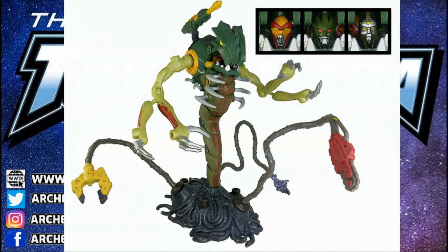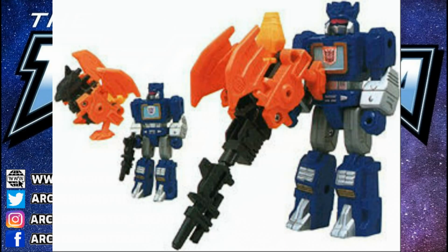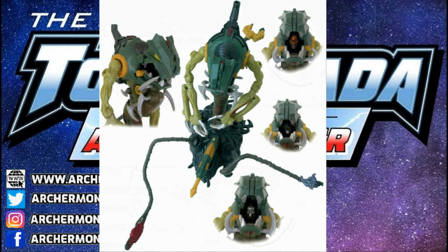Well, there's a lot of stuff going on here with this guy. First up, right out of the gate, he is the very first mainline Transformer toy up to that point that didn't have any transformation elements on him. Even if you go all the way back to the much lauded Action Masters, while those didn't transform, their weapons did. So when Transformers was on the shelves, even though something didn't transform, other things still did. The transforming element was still part of the product. This was the very first time a mainline Transformer product didn't have any transforming elements on it. So that was the first unique thing about him.